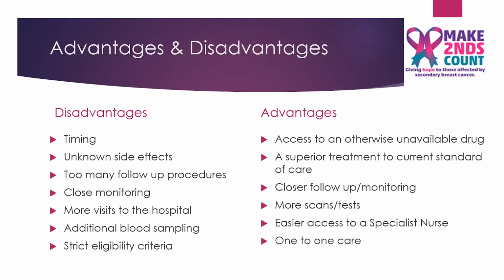Looking at the advantages, however, first and foremost, most important, access to an otherwise unavailable drug. A superior treatment to our current standard of care has to be the biggest advantage, I would say. Then, of course, the closer follow-up, the monitoring, potentially more scans and tests if it's in the earliest stages, possibly. Lots of our patients appreciate that and like that.